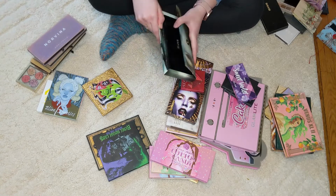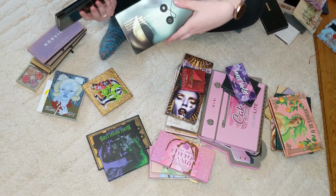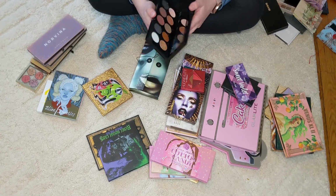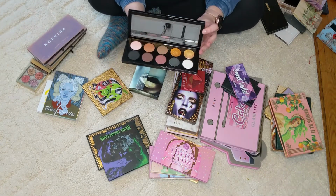Next, let's talk about Mothership 2 Sublime. I do have the outer packaging for this one, so that's nice. It has this green face on it. So this palette does have a green in it, so that's how I know which one it is.